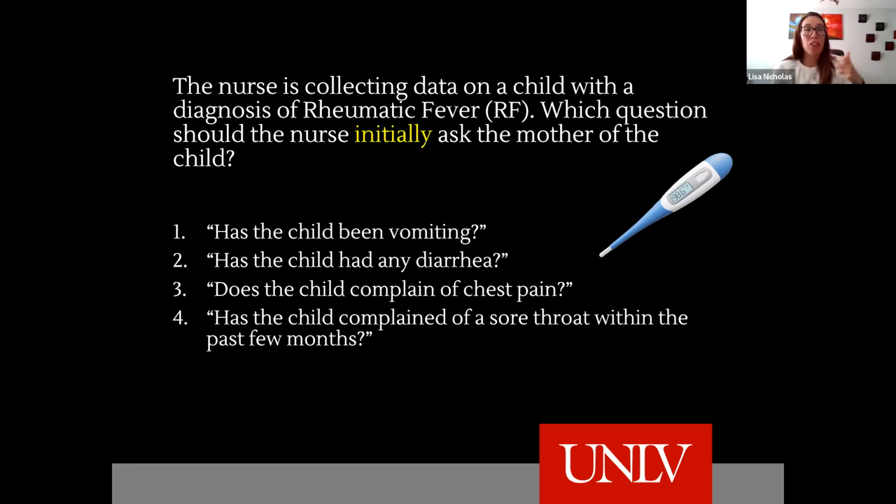That's a really good thing to start to think of, because sore throats can manifest about 2 to 6 weeks before the rheumatic fever diagnosis, before the patient can become symptomatic. And so 2 to 6 weeks prior, if you have some sort of process going on that's left untreated, for example, group A beta strep throat, that's what number 4 is getting at. And that's a precursor to having rheumatic fever.